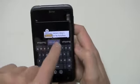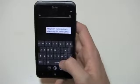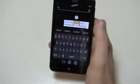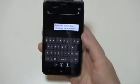Just to get an idea, I click whopping. I'm interested to see what the sentence is going to look like. The busy rumor dog is whooping or whopping for the holidays. So you can see they're pretty quick and easy to change. If you see a word and you're like, oh, I misspelled that, or oh, I meant to say something else, click it, change it, and that's it. It's pretty easy to do. So that's a nice little feature.